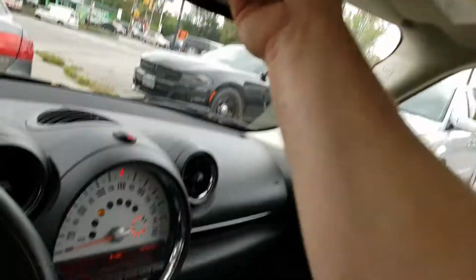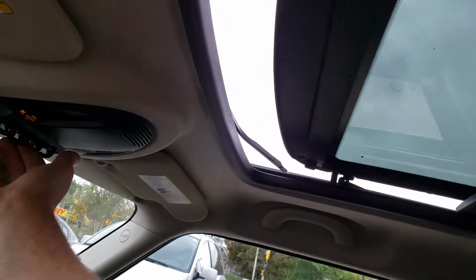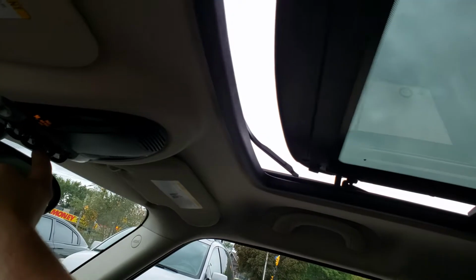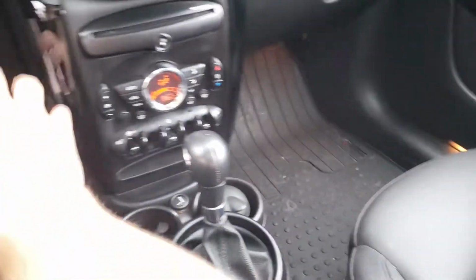So everything seems to work. Sunroof does exactly what it should. As you see, everything works as it should.